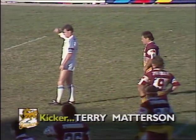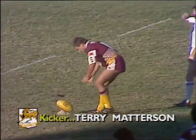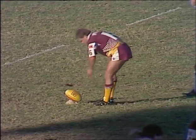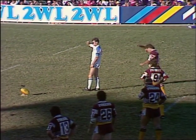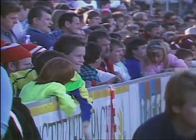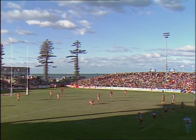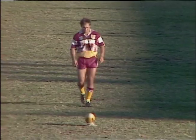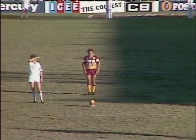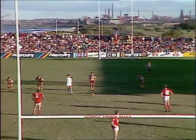So far in first grade football this year, he's played second row, lock, hooker and 5/8, and for part of the game against Canterbury played in the halfback role as well. So his versatility is unquestioned. His goal-kicking ability certainly has never been questioned. In fact, he scored 348 first-grade points for the Broncos since he made that tremendous debut against Manly back in 1988, where he scored 2 tries and kicked 8 goals.